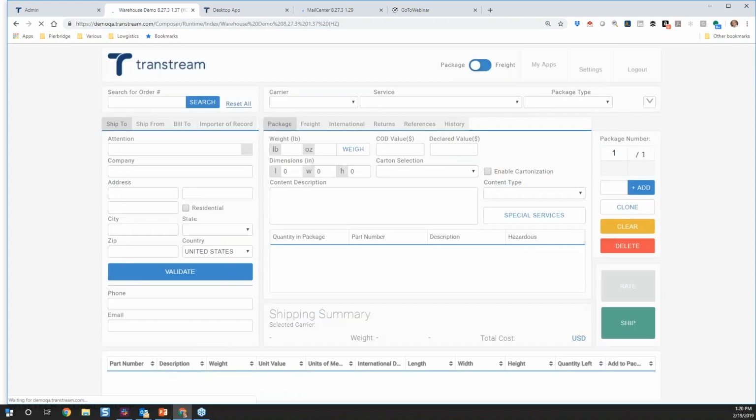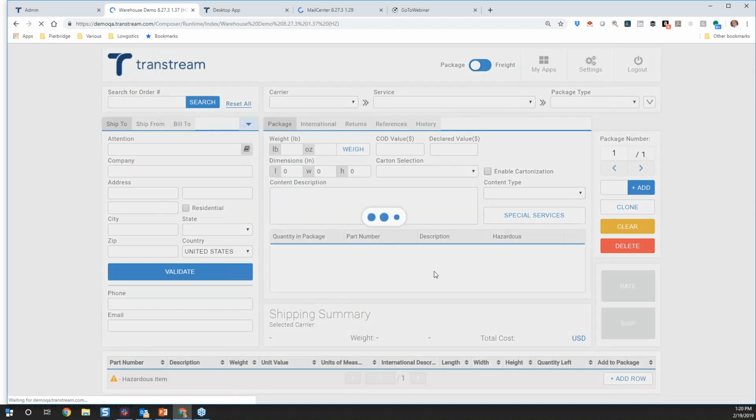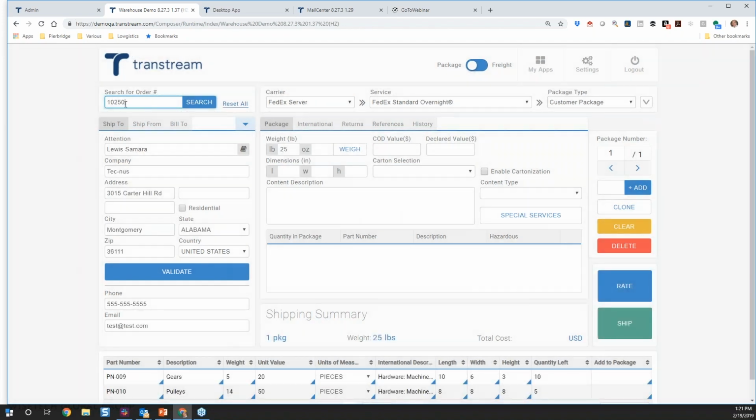All right, so this is kind of our standard warehouse app. Again, this is basically just HTML, so it's really easy to be modified if you guys want to personalize it yourselves. I'm going to do a couple of shipments here just to show the standardization. In this case, I've got a standard domestic small parcel shipment. All I have to do is import the order.